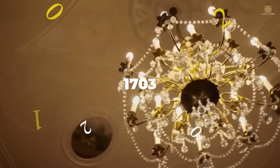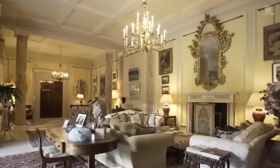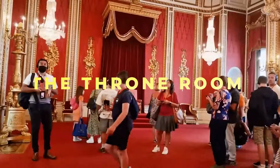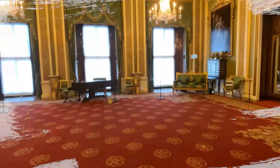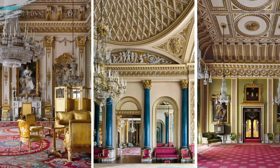Constructed in 1703, this architectural marvel is an evolution of the old Buckingham House. Within its opulent walls, a multitude of spaces, each rich in history and exquisitely decorated, combine to create a living tapestry that represents centuries of royal tradition. The throne room at Buckingham Palace is a magnificent work of art that is used for important royal occasions and festivities. The room is lavishly furnished with luxurious crimson and gold furnishings that perfectly capture the sense of monarchy. The elaborately carved symbolic thrones represent centuries of custom.